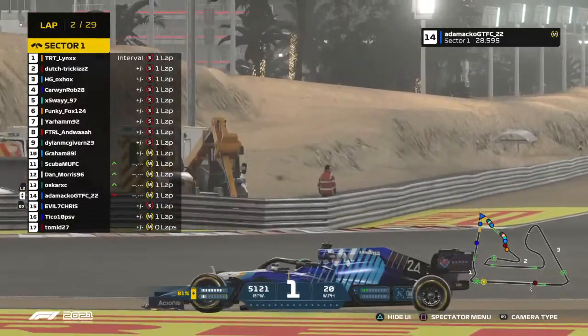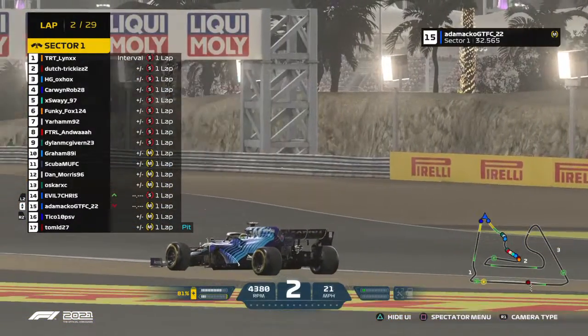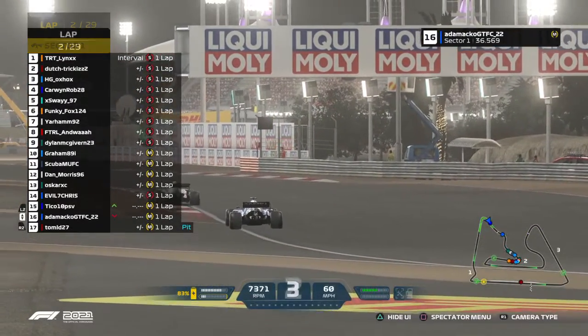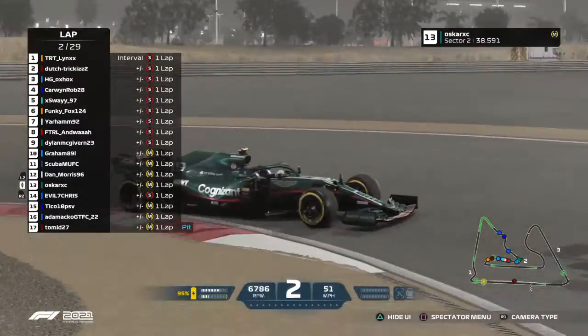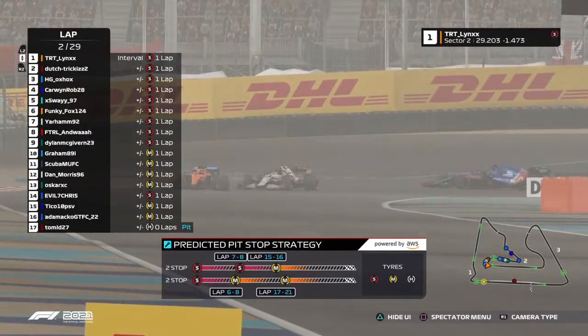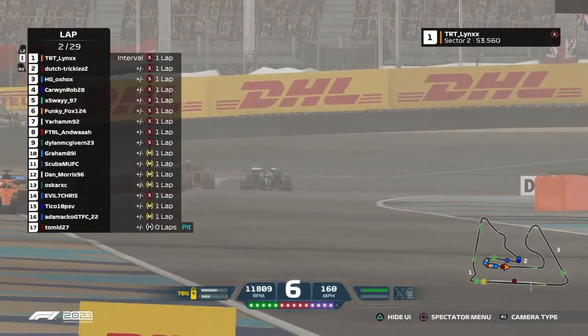Oh, was it Adamako? Adamako's gone straight under the end of the straight by the look of it. What's happened there? So Adam's having a drama. It looked like somebody had gone off the track, but it was further back than that, so I don't quite know what happened there. Don Noel in the pits getting a fresh wing. He'll be hoping for a safety car.